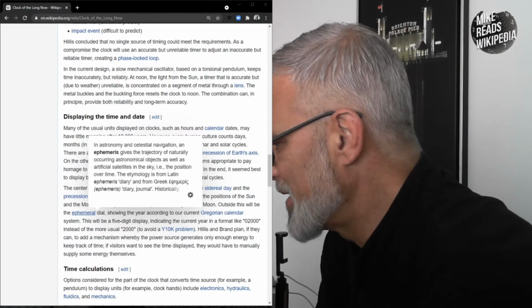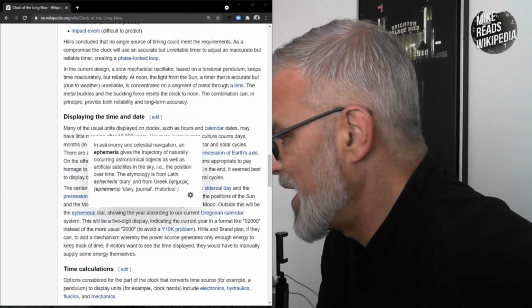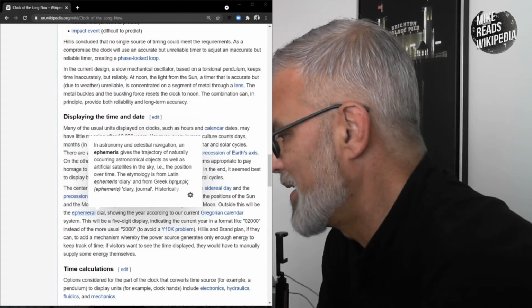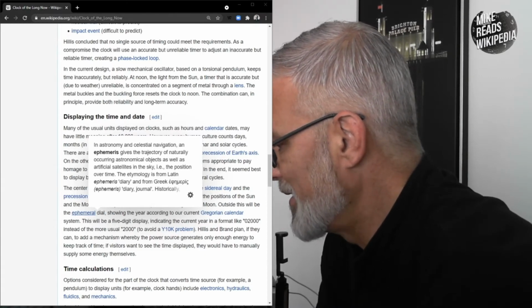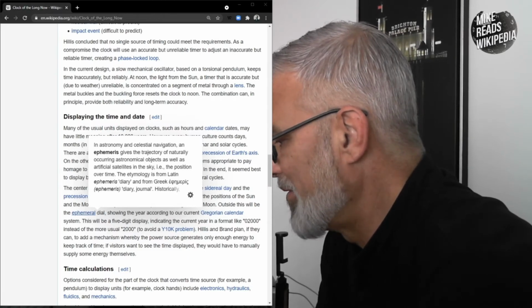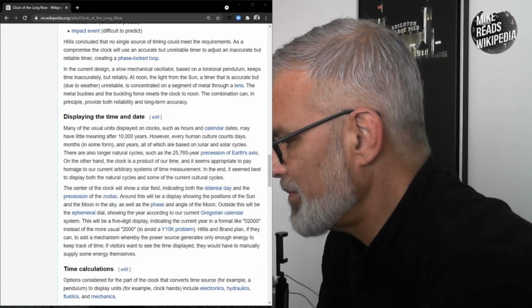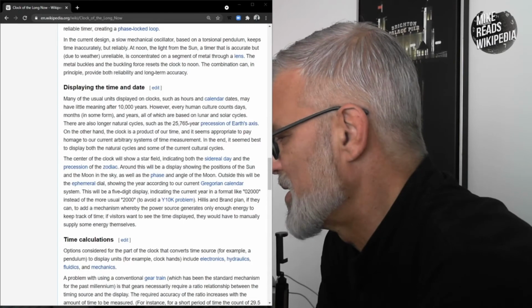In astronomy and celestial navigation, an ephemeris gives the trajectory of naturally occurring astronomical objects as well as artificial satellites in the sky, i.e., the position over time. The etymology is from Latin ephemeris, diary, and from the Greek ephemeris, exactly the same word, diary, journal, historically. That seems interesting that both the Greek and the Latin had exactly the same word. I imagine one came first.